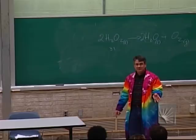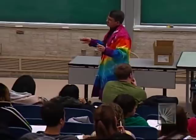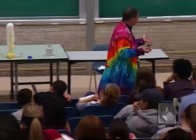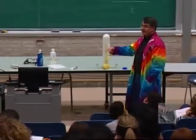Depends on pressure and temperature. Okay, the pressure is 1 atmosphere. The temperature is 25 degrees C, 298 K. Anybody know the number? 12 liters. It's about 12 liters. We would expect to get about 12 liters of oxygen for a complete reaction. You can actually put it in the ideal gas law and figure out the volume. And 12 liters is a nice round number.